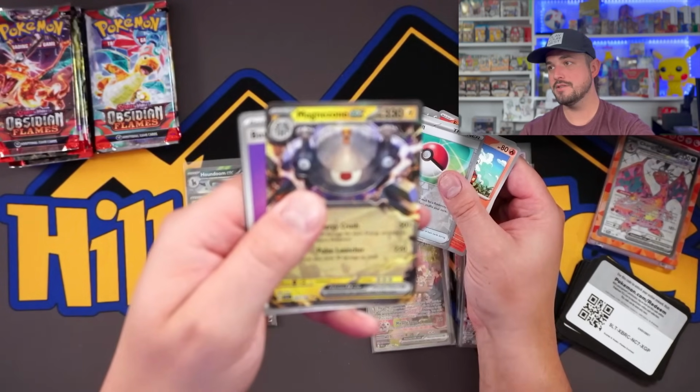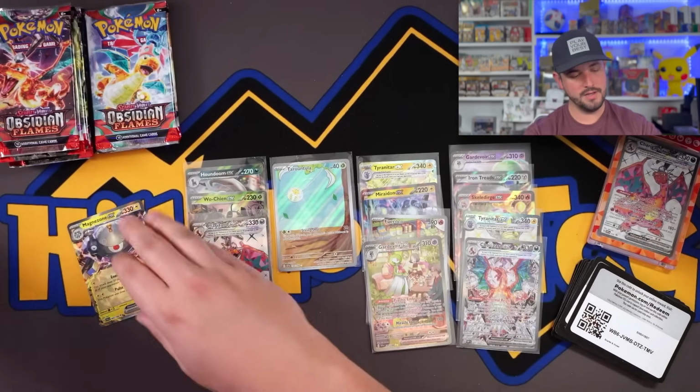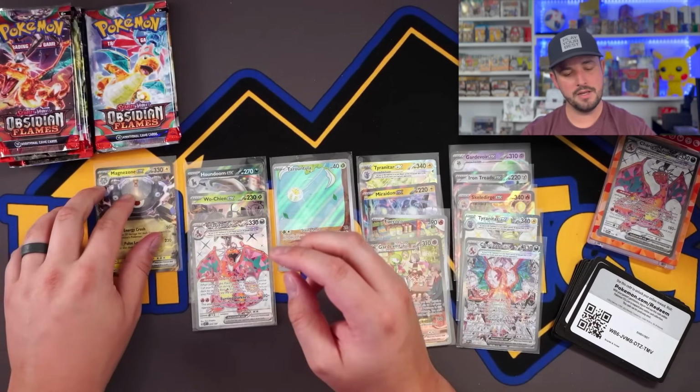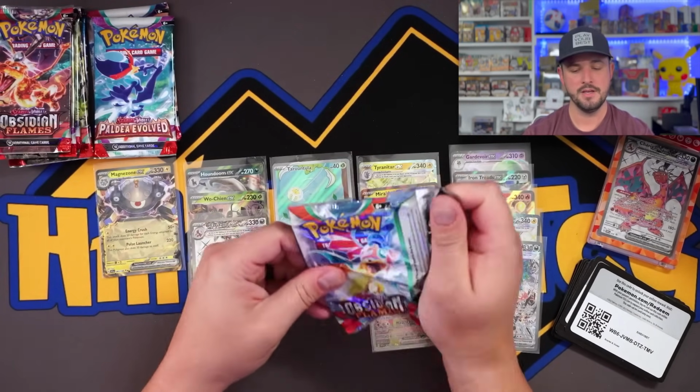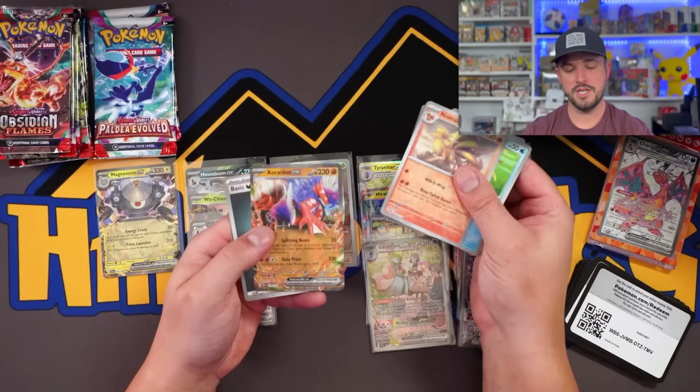Wow, still a Magnezone EX. These things are loaded. Loaded. This is incredible. All right, Obsidian. I mean, the trend seems the same, right? If the first one busted, this one probably doesn't have anything. I would love to see gold, but, well, just kidding.